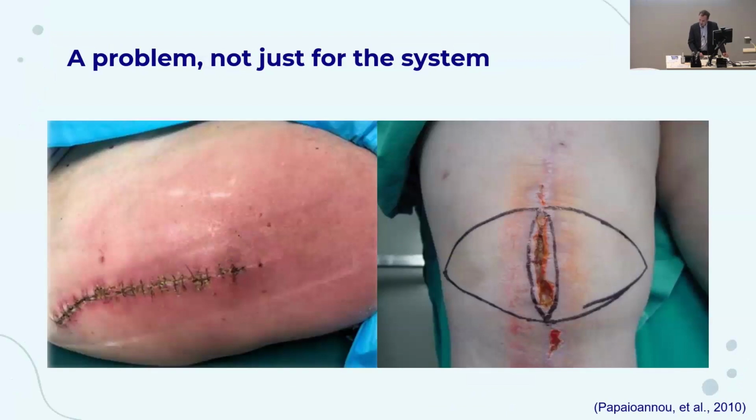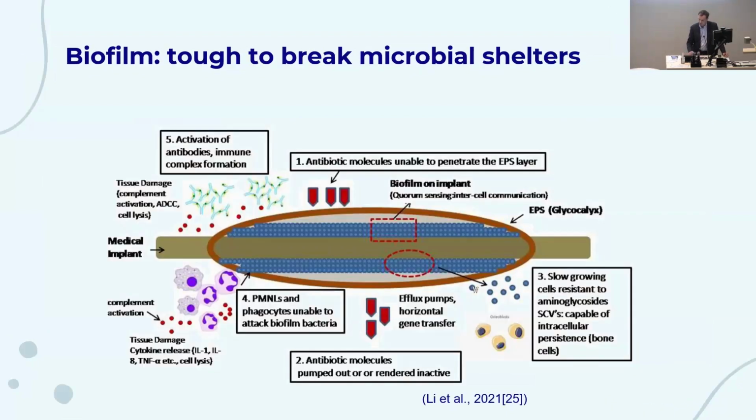The reason why PJI is so hard to treat is the biofilm. I'm sure this audience doesn't need a lecture on it, but it's the core driver of PJI treatment resistance on arthroplasty implants. Once a biofilm is established, these bacteria are up to 10,000 times more resistant to antibiotic therapy than their planktonic counterparts. It limits penetration of antibiotic compounds and reduces immune system activation with its extracellular EPS matrix.